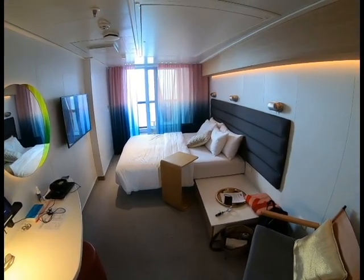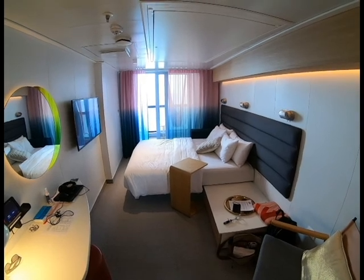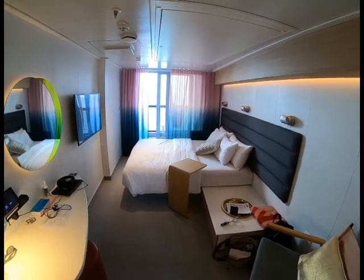And that's it, the cabin. This is 12042A. So if you want this cabin, request 12042A.